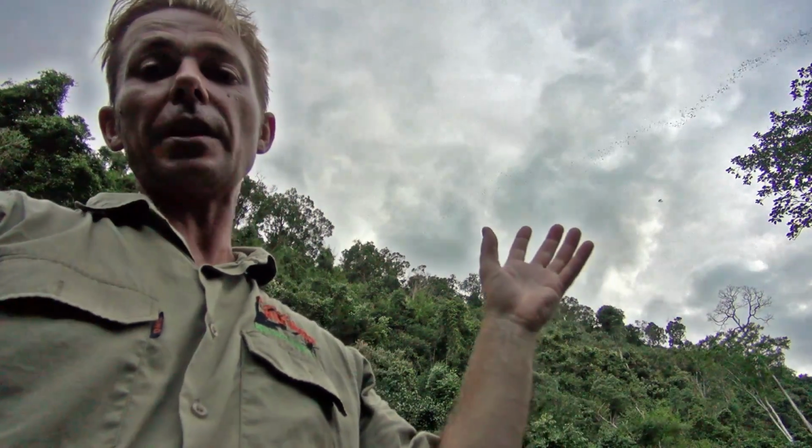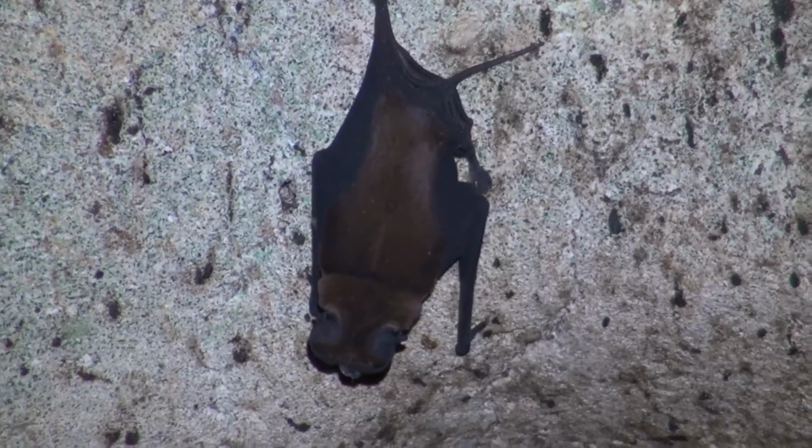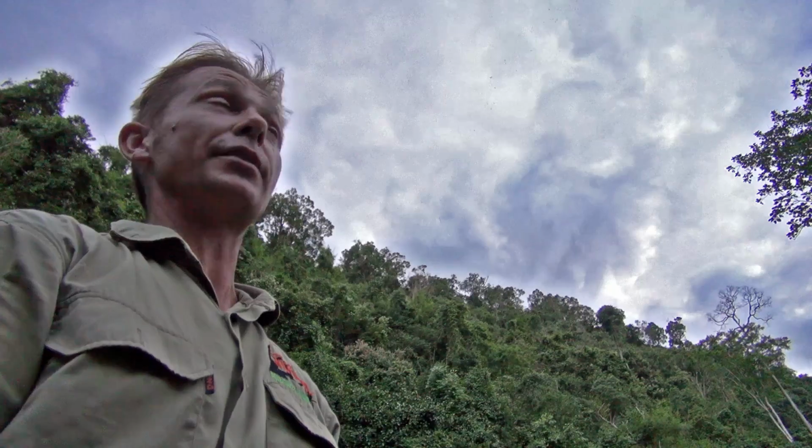So there's 27 species in this cave, believe it or not, which is a huge majority of the species of bats found in Borneo.